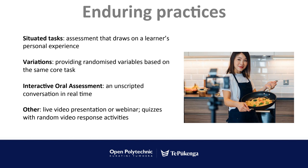Interactive oral assessment involves a genuine, unscripted conversation with a student in real time. It gives the student an opportunity to talk openly about their learning within a specific context, responding to prompts from the assessor. This style of assessment promotes academic integrity and allows a demonstration of in-depth learning in a short period of time. In our project, we also considered live video presentations as well as quizzes with random video response activities as possible enduring assessment approaches. However, we're yet to trial these.